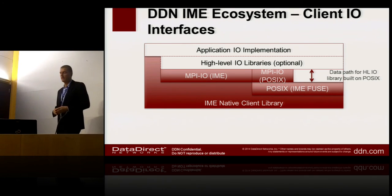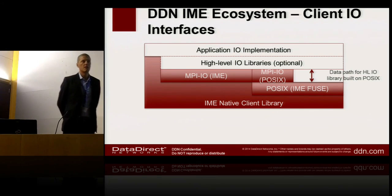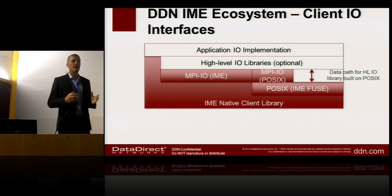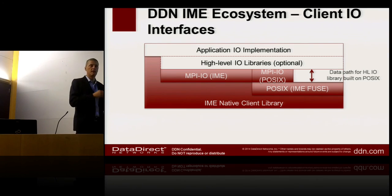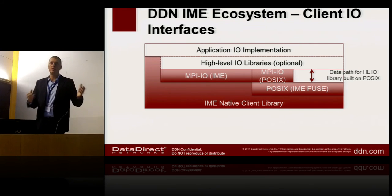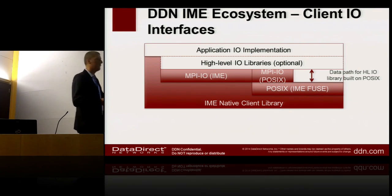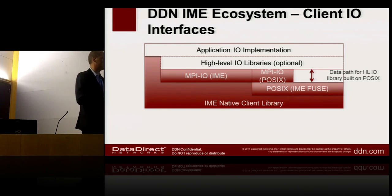The other way to interact, which is very common in an HPC cluster, is the MPI/IO interface. In that case, you build the MPI/IO environment, linking and building it with the IME libraries. Then you just recompile your application, linking it to the new MPI/IO environment. By this, anytime you do an MPI file open or MPI file read, you will actually invoke the IME libraries through the modified MPI/IO layer. That means that on the application side, there's no change required in the code. The only thing you need to do is recompile the application.